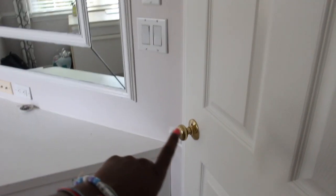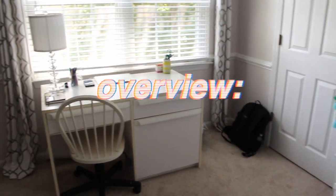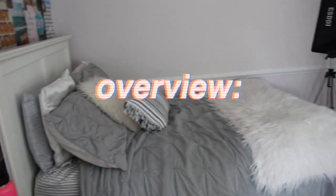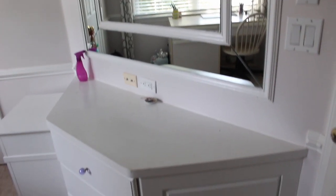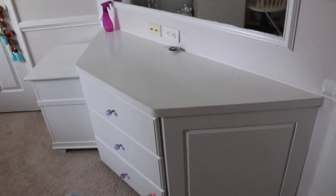Okay, so this is the door you enter when you come in my room, and then here's what you see when you look around. So that's just a little glimpse of what my room looks like, but now I'm gonna get into the actual details. So first, when you turn right when you walk in, you see my little dresser console thing.